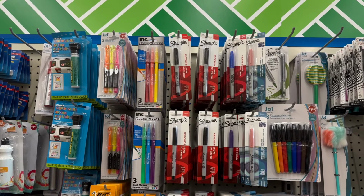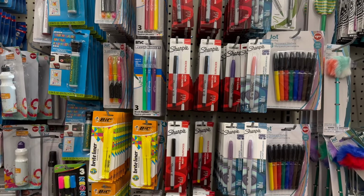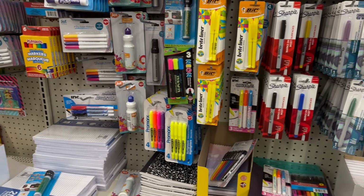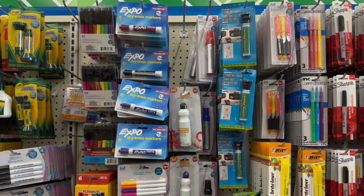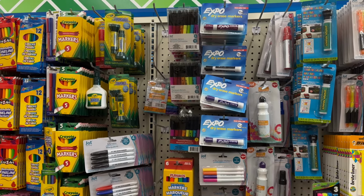Ooh, they brought in some liquid highlighters. Yes, I love liquid highlighters. I used to get mine, the Bic ones, all the time. And it was another brand that used to make them, but that is awesome. Definitely new to me and something you might want to add to your shopping list.